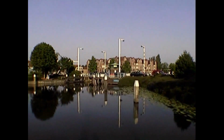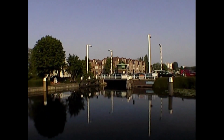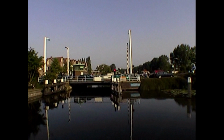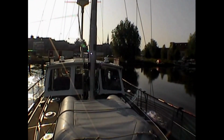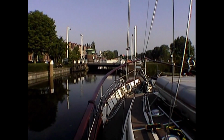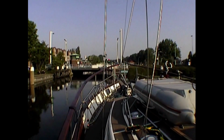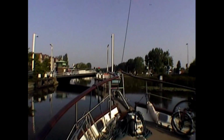And the bridge keeper made us wait about 15 minutes before he opened that one for us. I suppose it's a busy time of day, so we can't really complain, holding off all this traffic just for one boat. David put lots of stern on, and we stop, turn facing the bridge, and wait. 15 minutes are up, and we've got the green light again. And the bridge goes up for us.